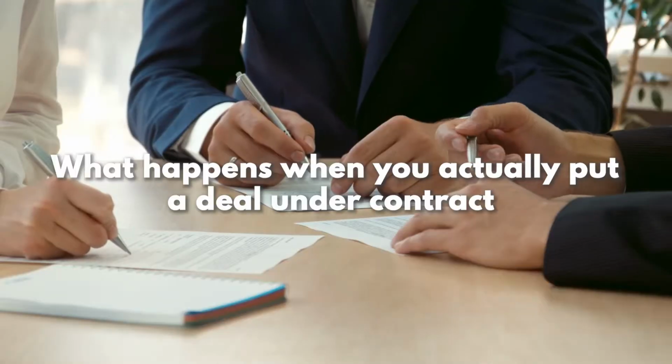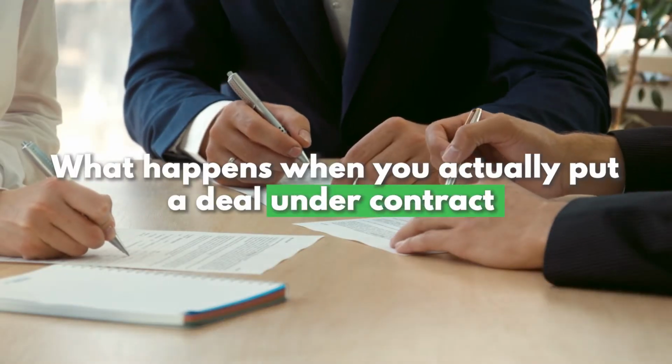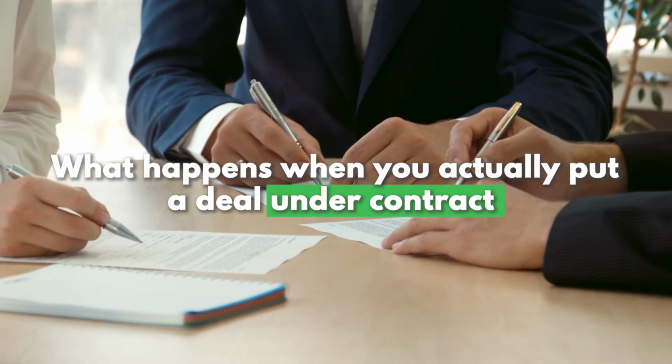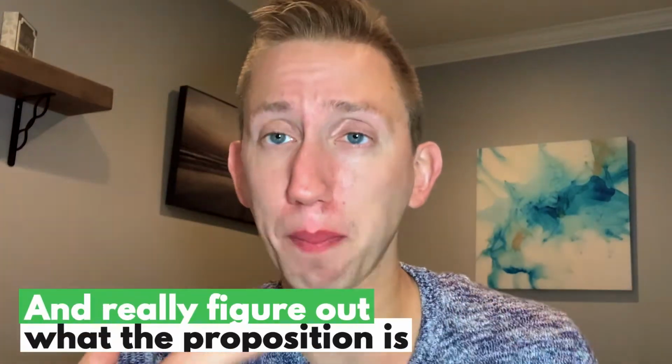So what happens when you actually put a deal under contract, right? Let's say you analyze a bunch of deals, one you put under contract that looks to work for you, looks to work for your investors. What happens then? Well, usually what I do is once I actually put a deal under contract, I'm gonna tighten up the underwriting, right? Really gonna get super detailed, and really hammer out the exact returns again for myself, but just as importantly for my private investors, right? And really figure out what the proposition is.